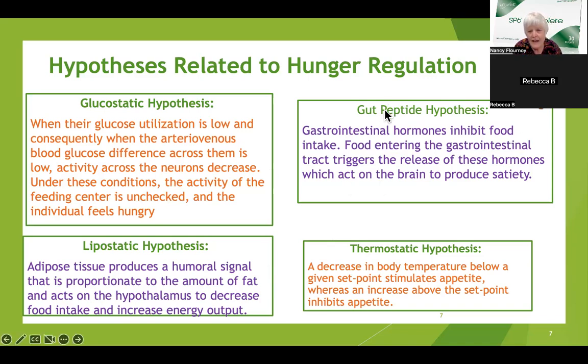There are also signals that come from the gut. There are hormones that will inhibit food intake, particularly after you've eaten a big meal, and they'll tell you that you're satisfied. You don't need to eat anymore. And then the last one is thermostatic, and that's when your body temperature has dropped, and you're going to be hungry because your body is telling you you're going to need more food just to keep yourself warm. We're not going to really talk about the thermostatic hypothesis, and not much about the gut, but we'll say more about glucose and fat.